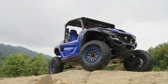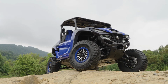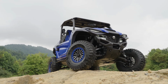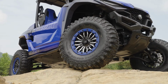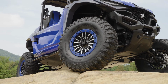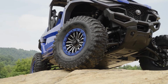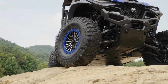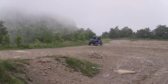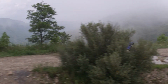We got Fox 2.0 QS3 shocks on the base model and the XTR model, and even the IQS system. We really wanted to give people a ton of travel, which they do, 14.2 inches in the front, 16.9 inches in the back, which is class leading and works really well in a wide variety of terrain. But the adjustment is pretty simple. You've got overall spring preload and 1, 2, 3, soft, medium, hard when it comes to damping adjustments. And that really worked for most of our Rmax customers.